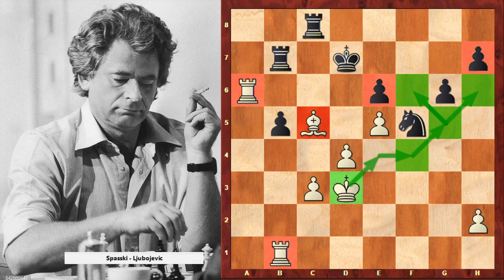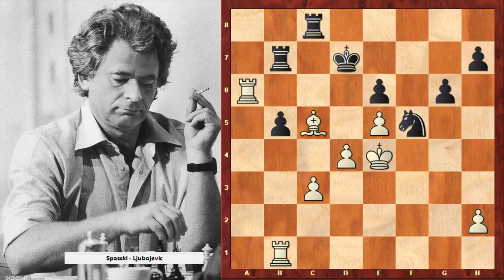Every time ask yourself where you have the worst piece and try to improve this piece. Then everything is so simple, and you are not far from being a chess master. So just go to e4 and you see the plan. We should go to f4, g5, maybe h6 or f6, and that's exactly what Boris Spassky played.